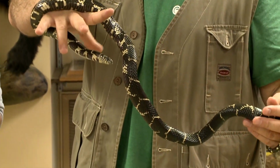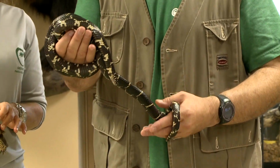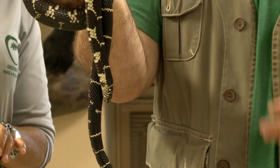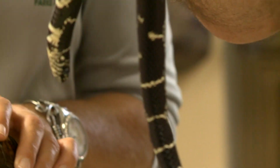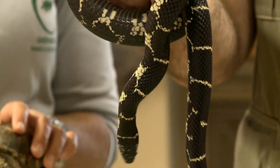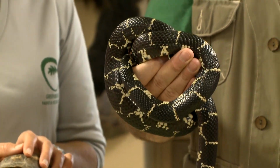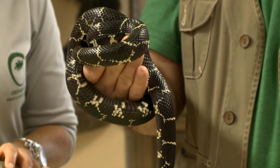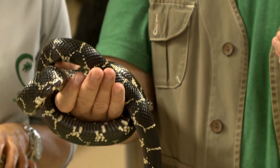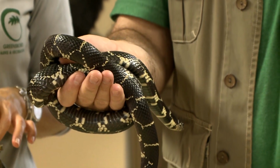Because not only will he eat the pests around your house like rats and mice, but Chuck's a king snake, and one of this family's main food sources, one of their favorites, is other snakes. They'll eat other snakes, including venomous snakes. In this area, we have copperheads. They are pretty resilient to the venom, so a copperhead could bite them, they're like, shmeh, and they're gonna keep going and gulp the copperhead.